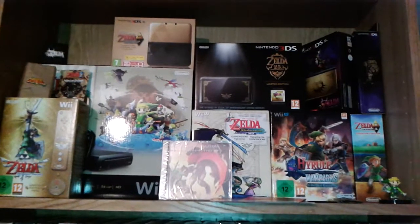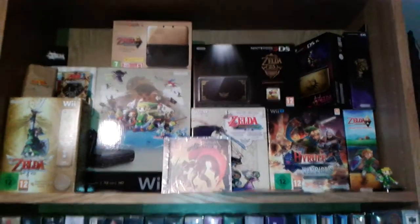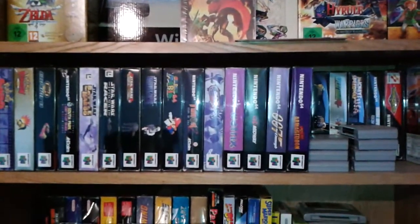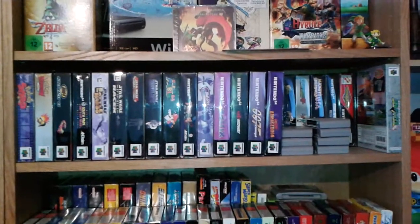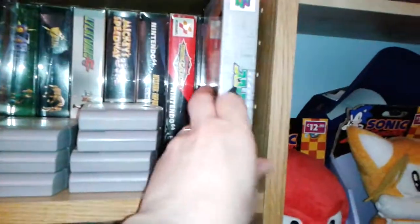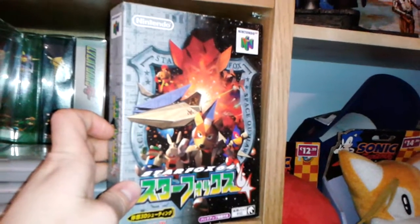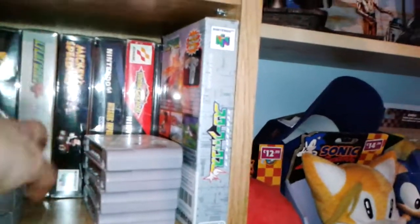I really like the Zelda series though, so really like is quite even mild. That's my favourite series. And then we have the Nintendo 64 shelf, largely boxed, a few loose carts near the end, and then one random Japanese cart, Star Fox. I actually have so many copies of Star Fox, it's unbelievable.